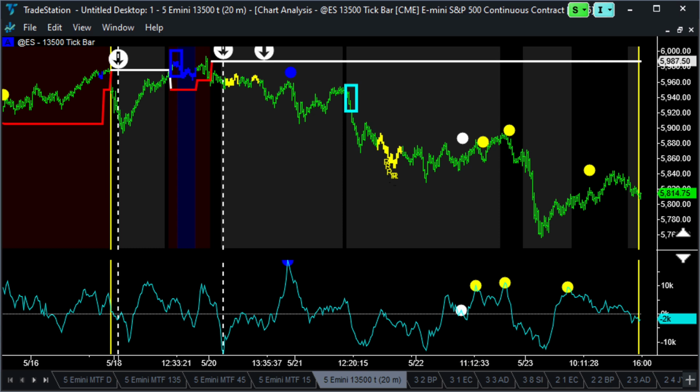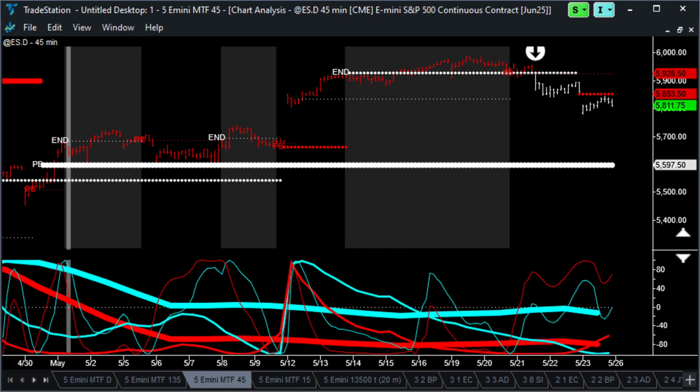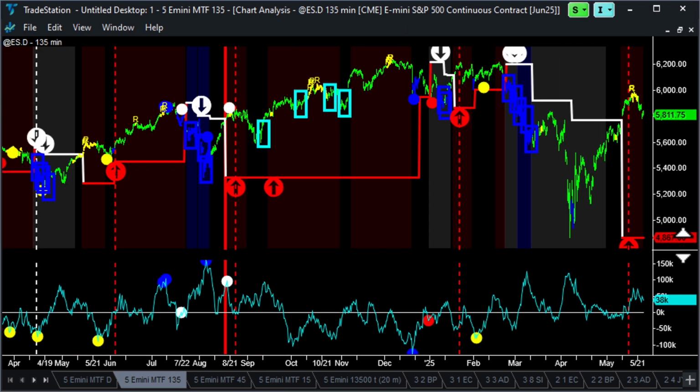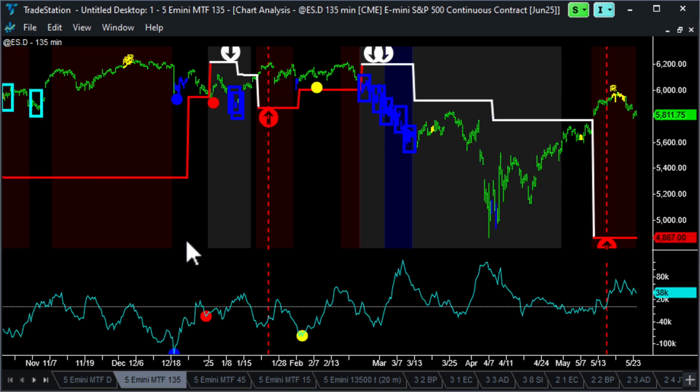Where this goes, I don't know, but what I'll be looking for is those exhaustion patterns on these highest time frames to show us that this move is all over. So something like this on the 135-minute chart. Now, let us talk about a little bit of a recap.